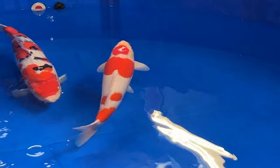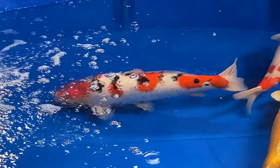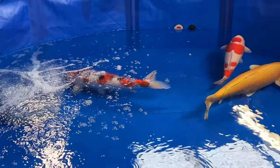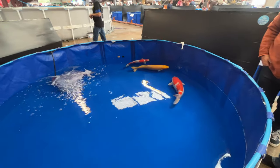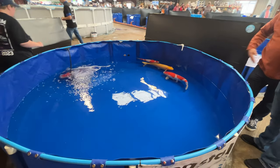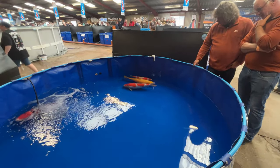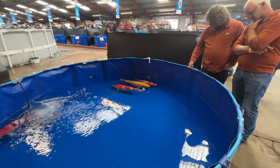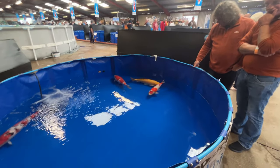Absolutely stunning. So there you go, guys, that's vat one. Lovely Yamabuki there. I miss my Yamabuki. I'm going to get myself another one. So that's vat one, guys.